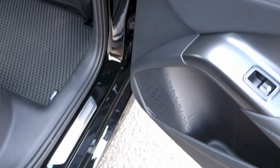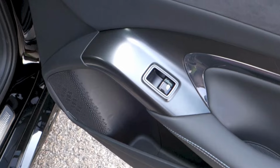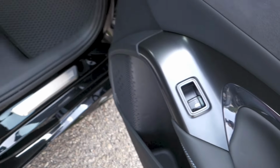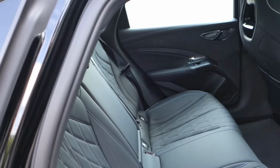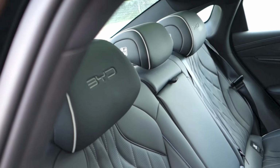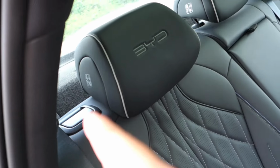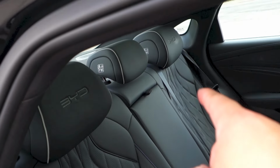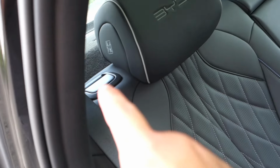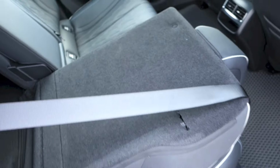Speakers right there and down there, bottle holder and storage down there as well, window control, and the rear seat backs in this Seal do fold. They split 60-40 when folding, and to fold them down, first make sure the headrests are all the way down, then locate the levers on the sides of the outer two rear headrests. The lever on that side folds down the left seat and the middle seat, while the lever on this side folds down the right seat. Just pull it and flip the seat back down.